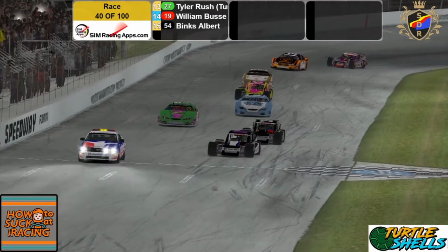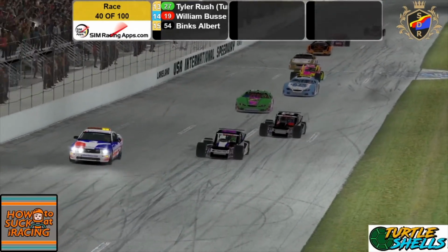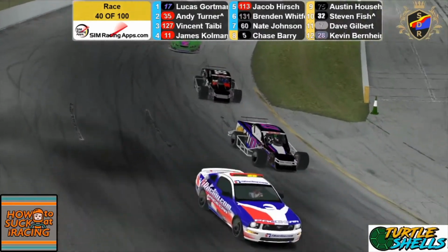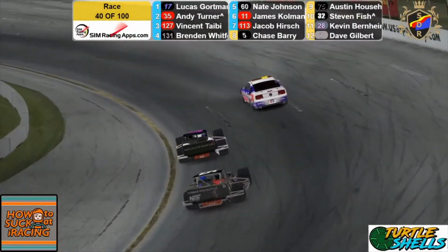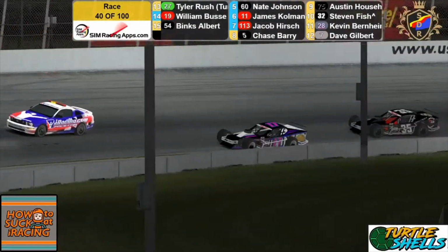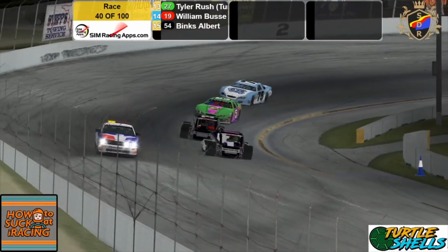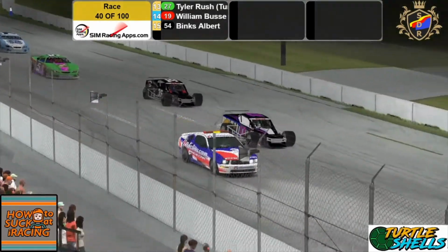As we see a couple of cars getting those wave arounds now, Dave Gilbert and Tyler Rush are both on pit road in their super late models, and this might be some of Dave's tire strategy. He pitted off sequence last week, and that's how he got way back up to the front towards the end of the race, so we'll see if he can pull that off again.